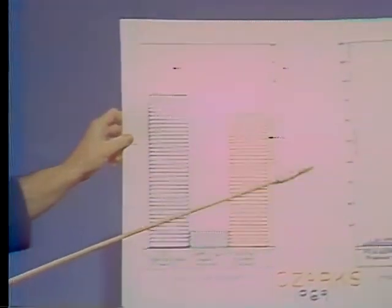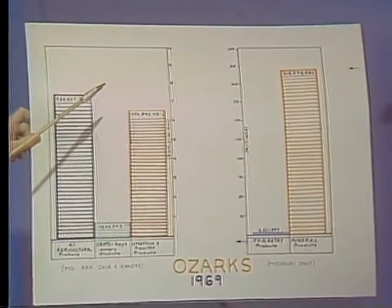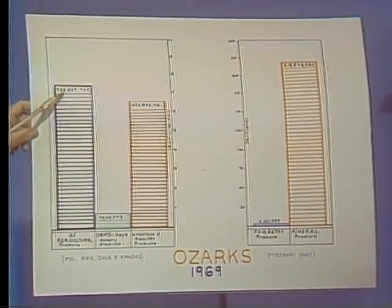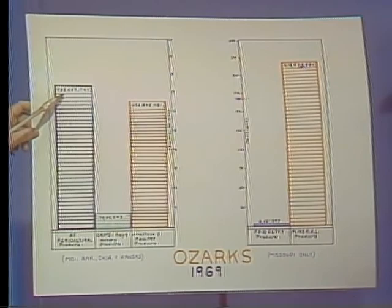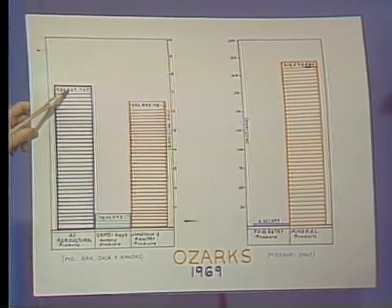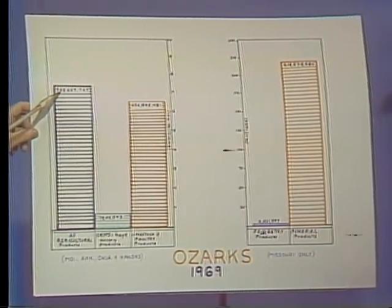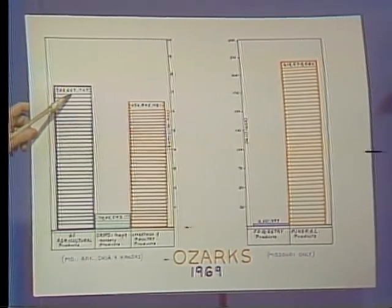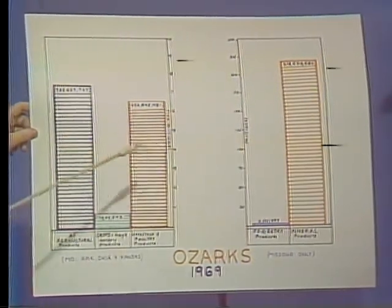Now, to sort of finish up our discussion of agriculture in the Ozarks, I'd like to look briefly at another chart here, which shows the income from agriculture. This is taken from the census. For the Ozark region as a whole, I simply tallied the data for all the counties and apportioned that part of the county that lies in the Ozarks to the Ozarks. We find that the total income from agricultural products was $735,627,000 in 1969, the last agricultural census.